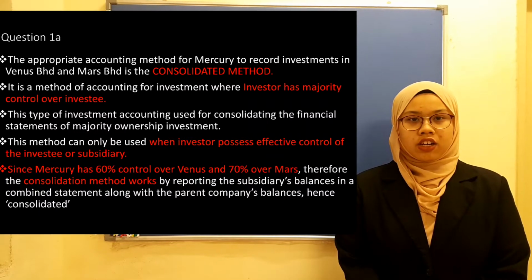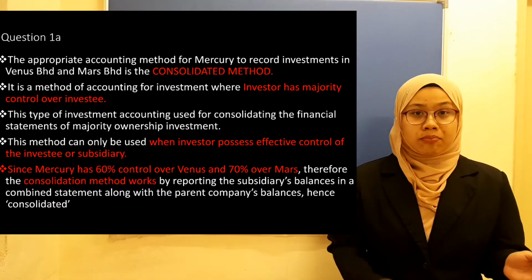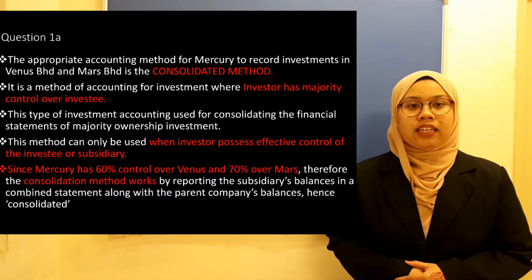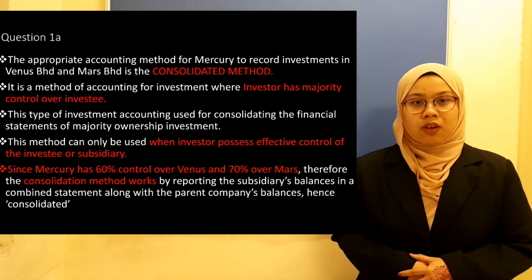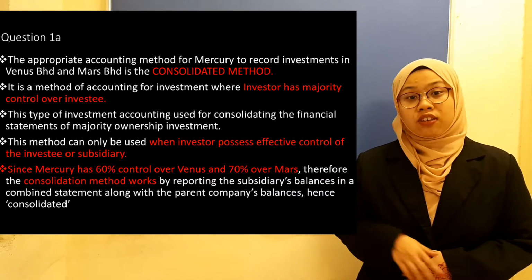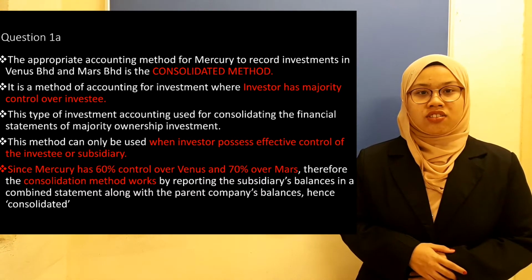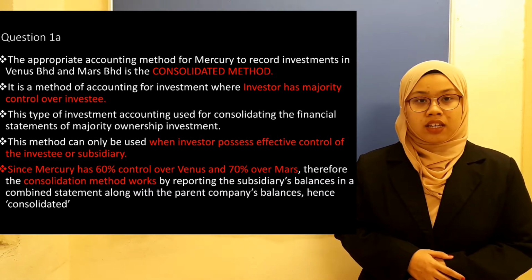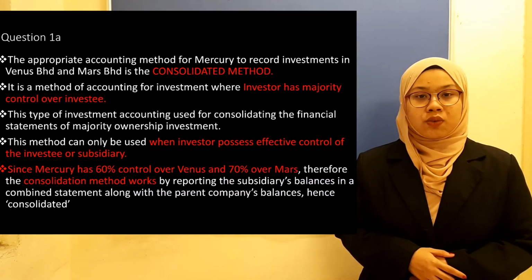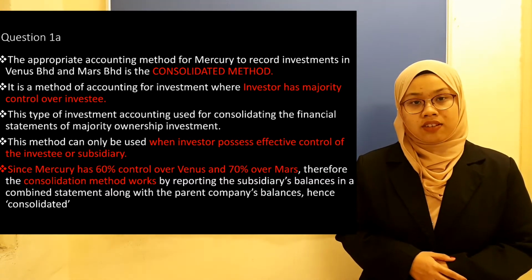Question 1A. The appropriate accounting method for Mercury to record the investment in Venus and Mars is the consolidated method. Consolidated method is a method of accounting for investment where the investor has majority control over the investee. It is a type of investment accounting used for consolidating the financial statements of majority ownership investment. This method can only be used when the investor possesses effective control of the investee or the subsidiary.